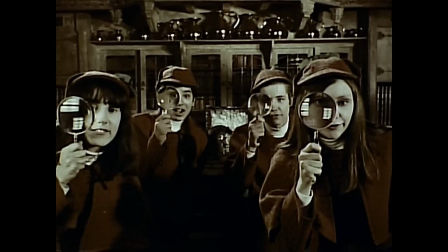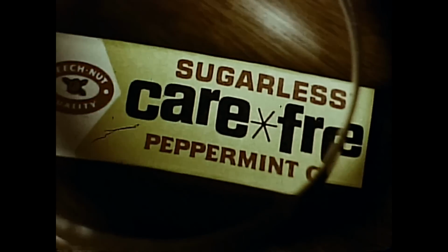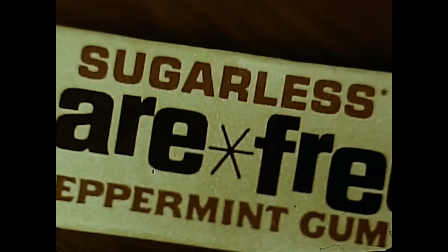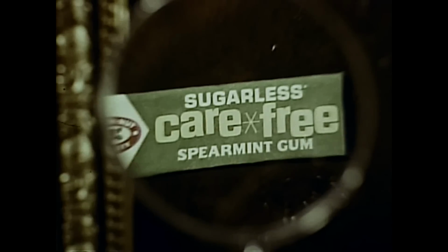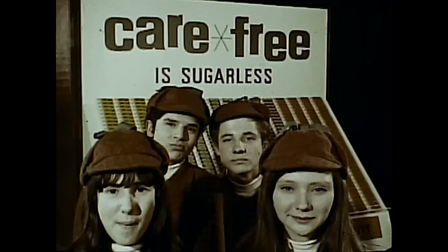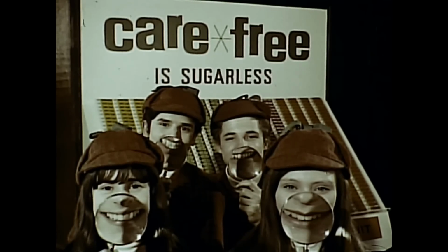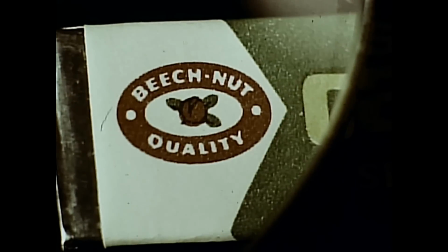We're looking for good flavor in sugarless gum. We're looking for a new kind of sugarless gum. That's Carefree. The good, good tasting sugarless gum. Carefree is sugarless. Sugarless is Carefree. Chew Carefree. It's good. New Carefree from Beechnut.